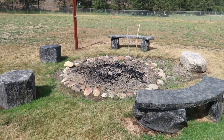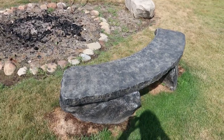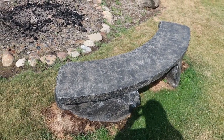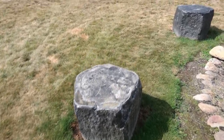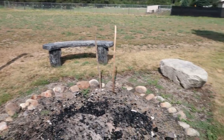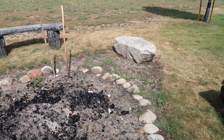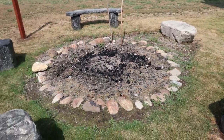So I wanted to bring you out into our yard. We have a fire pit in our yard and we ended up buying these benches at a home show. They are concrete, so it makes it super easy. They last forever. So we bought 2 stools and then we ended up buying a second bench, and this big rock was here at our house when we bought it. So we've essentially made ourselves a fire pit area.